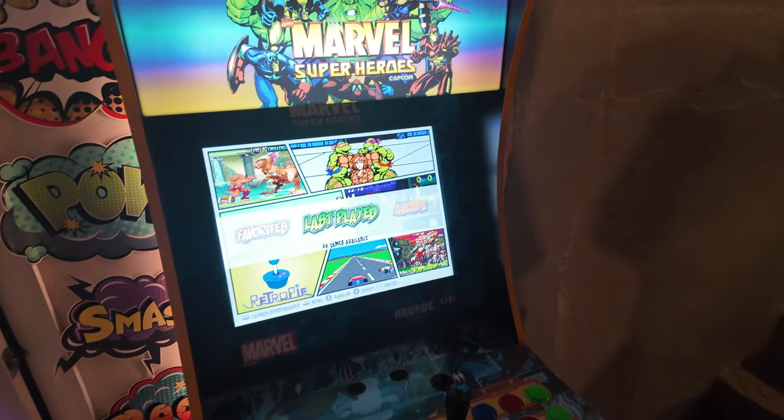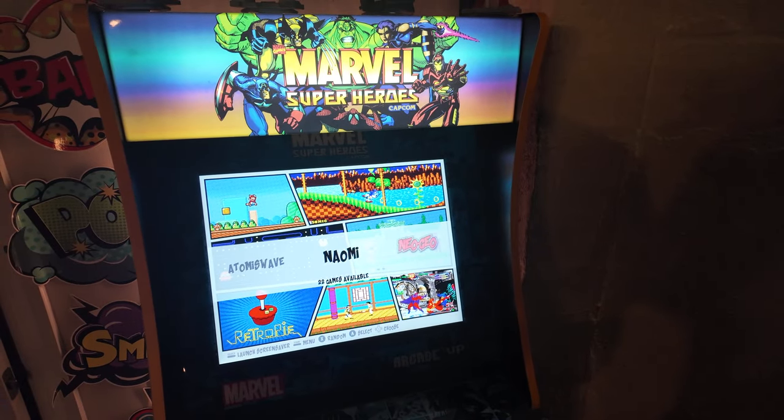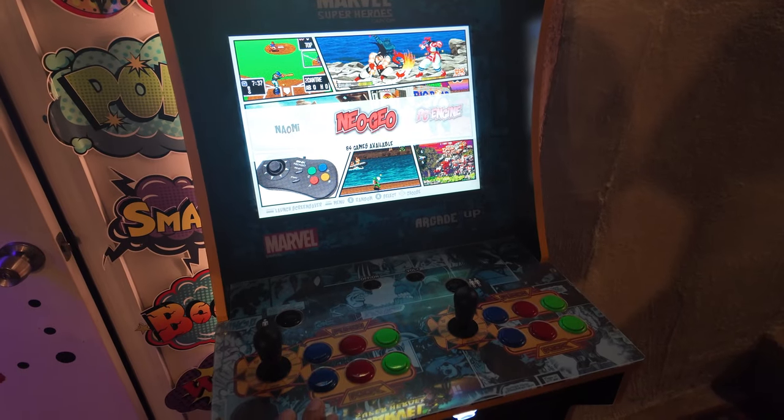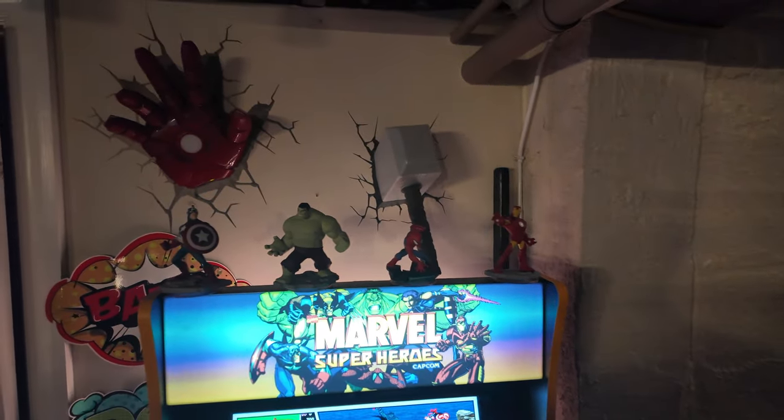And it has this really cool comic book style flavor on here. It's fantastic. And it has these Sanwa joysticks and buttons when Arcade 1-Up did that, and this machine's awesome. Some Disney Infinity characters sitting here on top.